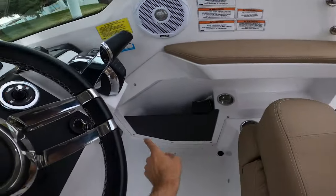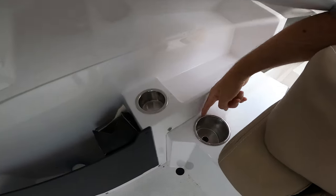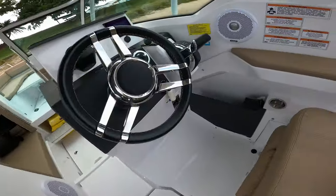Fusion speaker there. Same storage setup on the starboard side. And one thing I didn't cover, if you put your beers just in here, coffee, beer, happy days, and not on the port side. That's only for the skipper.